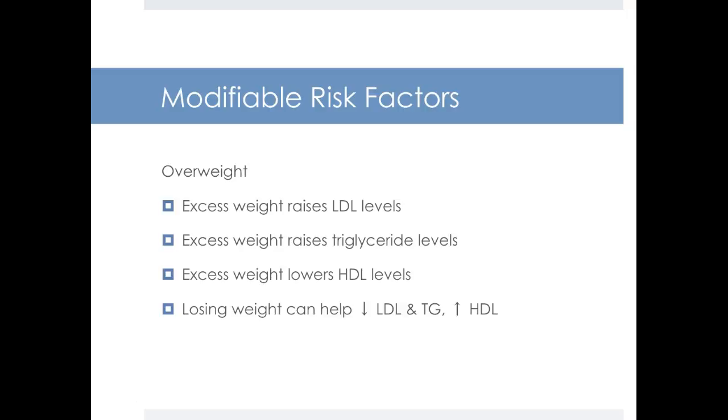Sometimes for some patients, they don't make the connection between their weight and their health. To you and I who work in the healthcare field, that's a no-brainer. You're overweight, it leads to all sorts of chronic disease risk, but there are some patients for whom this might be new information. And so it may help to start with a conversation of, do you know what the effects of being overweight are on your heart? Excess weight raises your bad cholesterol levels. It raises your triglyceride levels.